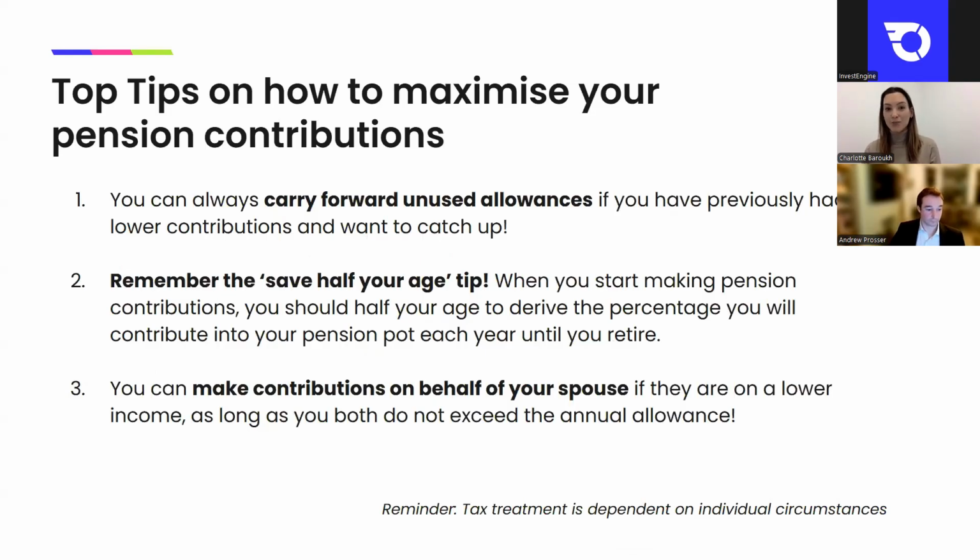Okay, so these are my top tips of how to maximize your pension contributions. The first tip I've already covered: carry forward unused allowances. That's just a really good tip to know. A lot of people don't know that, so it's good to make people aware. Now, the next tip, save half your age. I don't know if you've heard about this before, but it's a really good school of thought that the age that you start your pension determines how much money you put into your pension, although of course you can put more in if you want to.